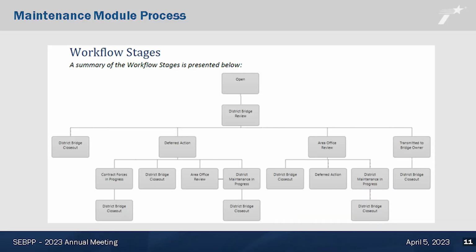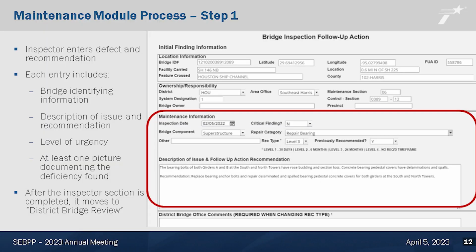And then at the final end of this workflow, at the very bottom, all of these recommendations would conclude with the district bridge closing out the recommendation. So a little bit of detail on step one, where the inspector enters the defect and the recommendation in the system, like that form that I showed that we would use before 2021. An inspector would describe the defect using a form within the maintenance module.